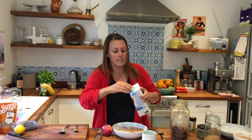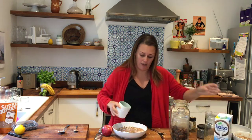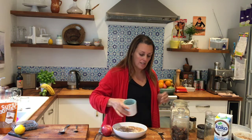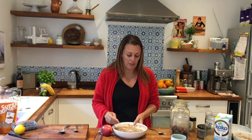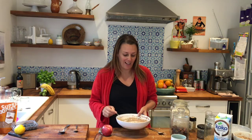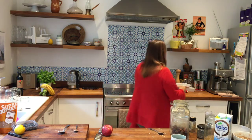You can experiment with this. I like to put another half in. Give that a really nice stir, and then I'll just put that in the fridge and leave that to soak overnight. Okay, so here's what I did earlier. So we'll put that over here.